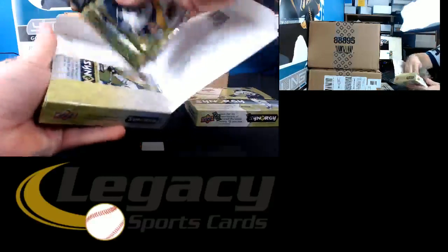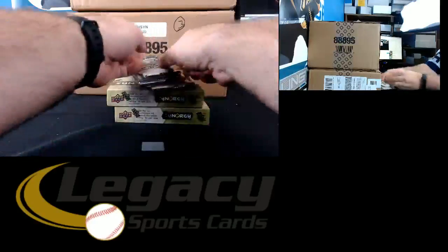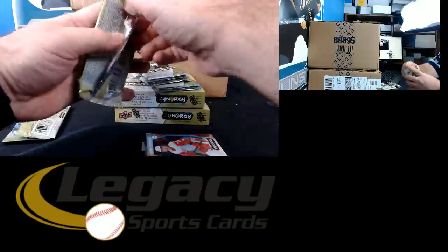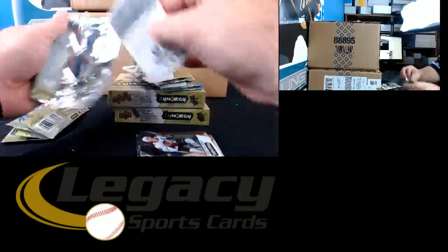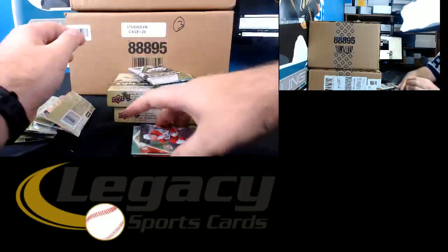Three more boxes, and then one case is gone.